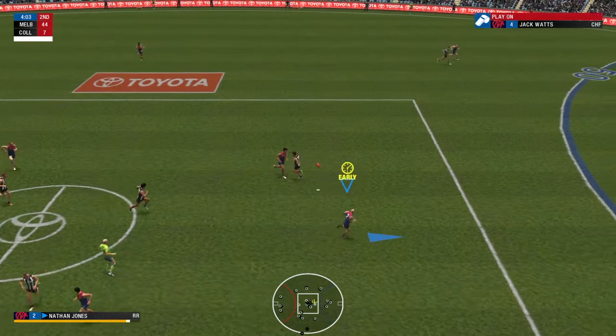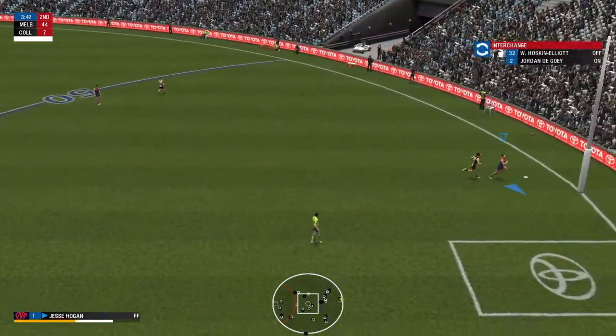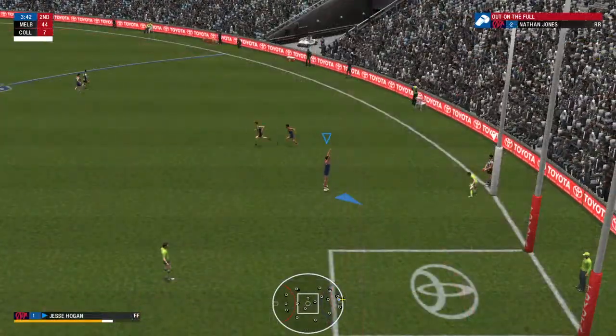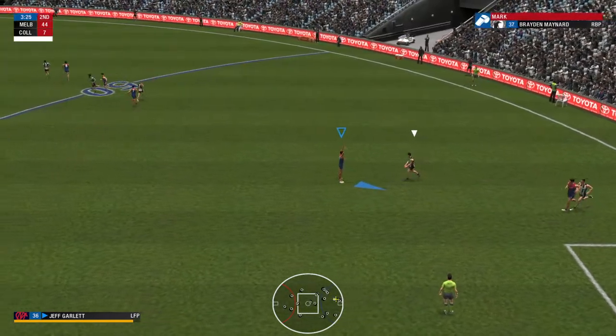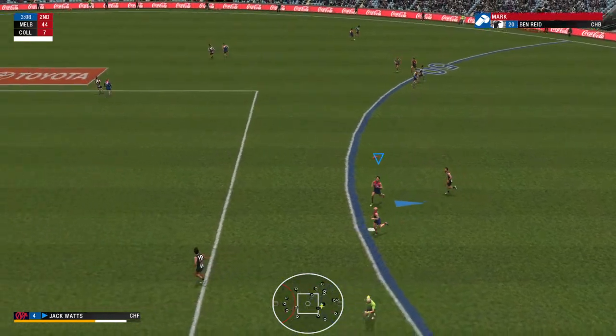Strong mark by Watts. Well, when Melbourne were able to mark the ball inside their forward 50 so easily, it's no wonder they're leading this match. Collingwood really need to turn up the pressure. Booted by Shade Maynard. Takes it well. Low spearing kick. Simply outplayed the opposition there.